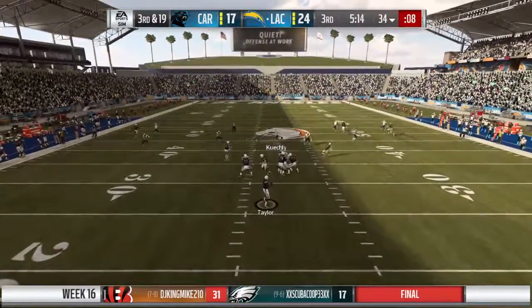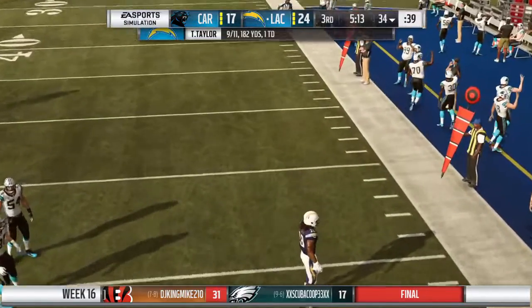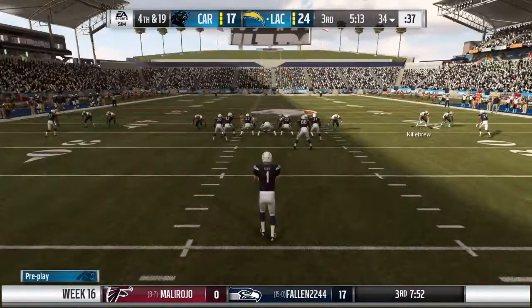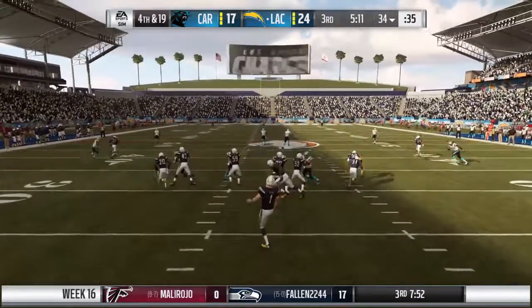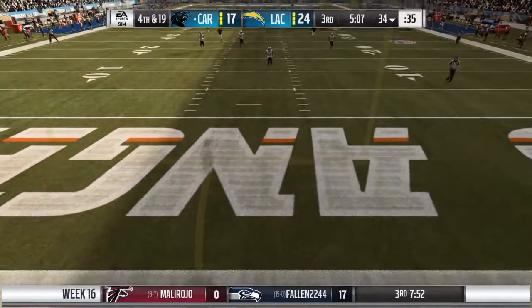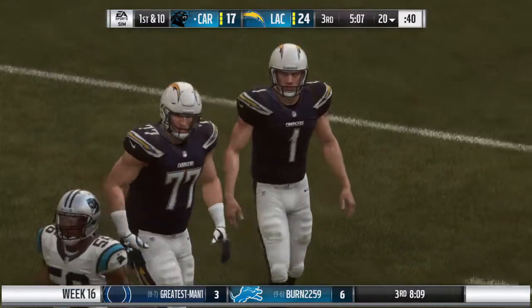To throw is Taylor. Throwing on 3rd and long. And that is incomplete. But no second guessing the call here. It was 3rd and long, so throwing the football was probably the smart play to try and pick it up. But they don't get it, and now the defense goes off the field feeling pretty good about themselves, gaining some momentum as they force them into a likely punting situation.